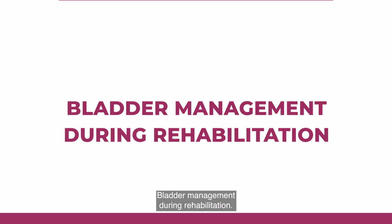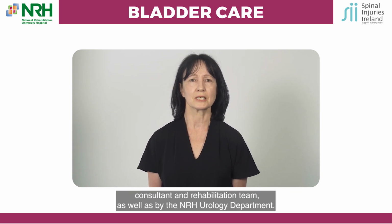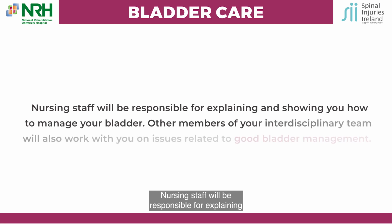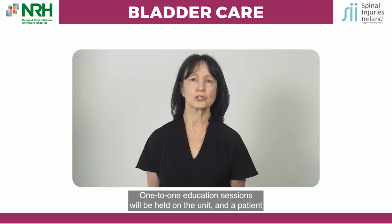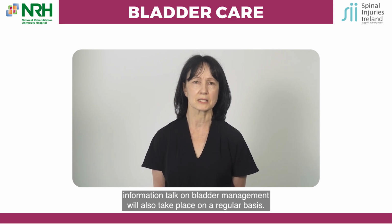Bladder management during rehabilitation. The best form of bladder management will be discussed with you by your medical consultant and rehabilitation team, as well as by the NRH urology department. Nursing staff will be responsible for explaining and showing you how to manage your bladder. Other members of your interdisciplinary team will also work with you on issues related to good bladder management. One-to-one education sessions will be held on the unit, and a patient information talk on bladder management will also take place on a regular basis.